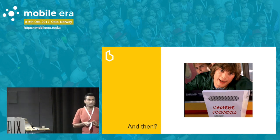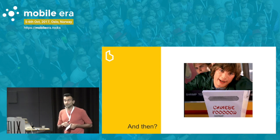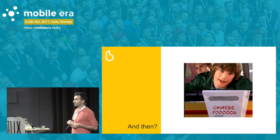Yeah, sure. So the question is, Bolt, as in the security rules language, is it going to keep on living, given that Google have just released a thing called Cloud Firestore?